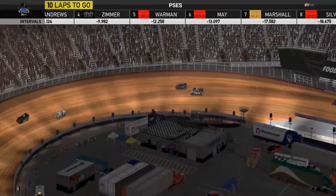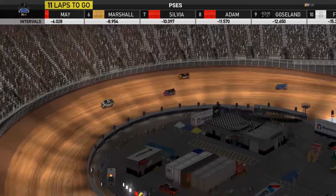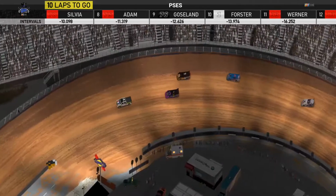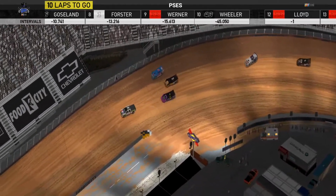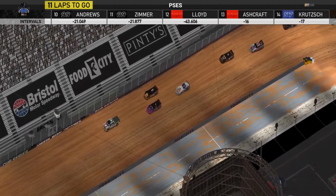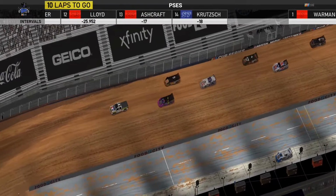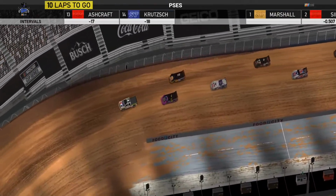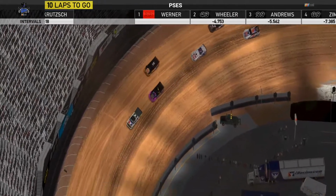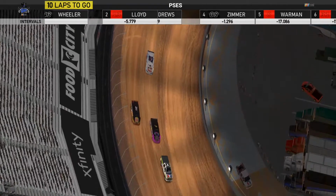Boy, Colton Zimmer's got a beat-up-looking race car there, and just trying to get through this one, boys, and see how much more action we can get. Looks like you still got 12 cars on the lead lap here. One car in the pits and one car maybe disconnected. So still a lot of action to come.